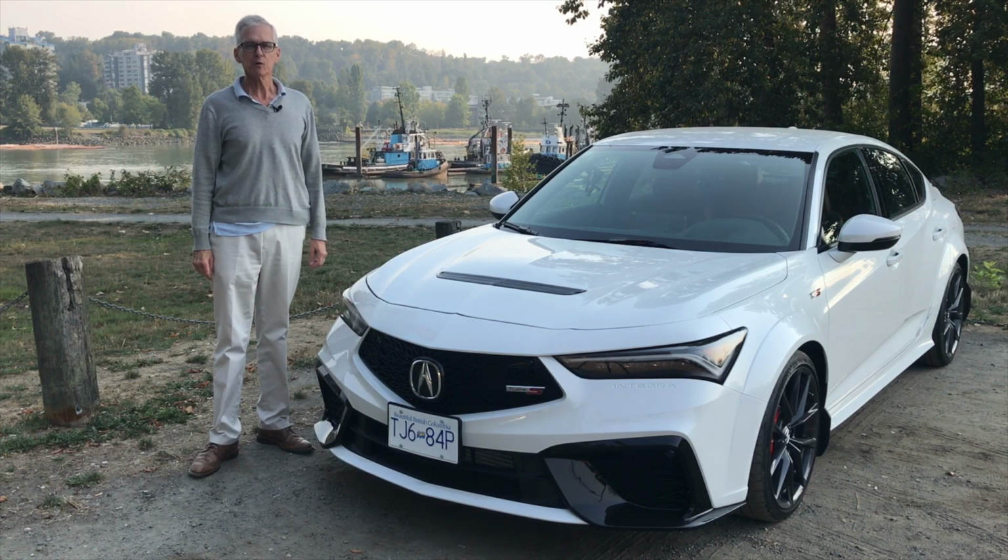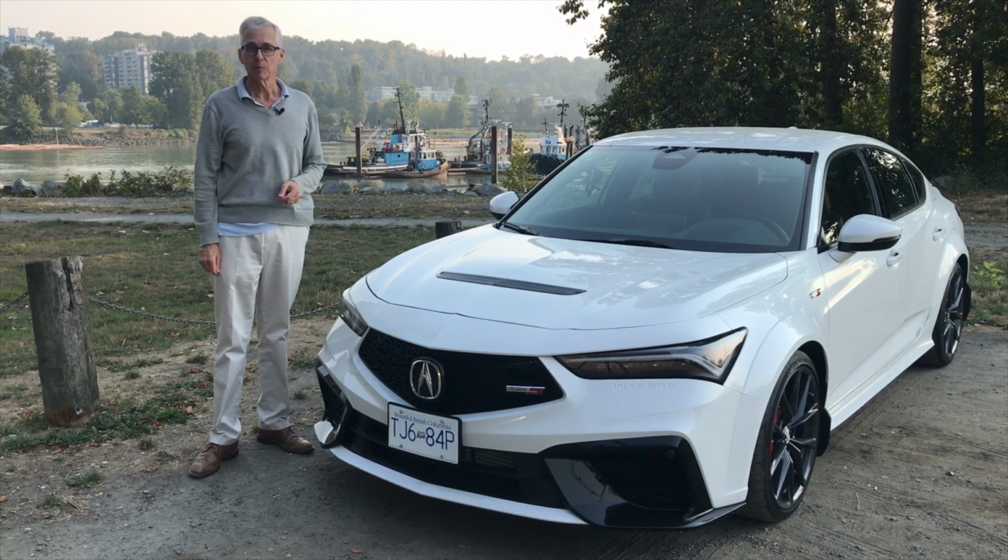That's our look at the 2024 Acura Integra S. Tremendously sporty, but also very civilized and practical. I love it. But what do you think?